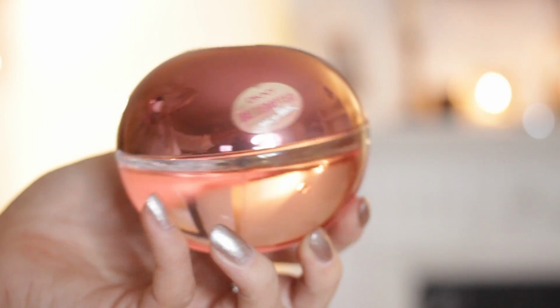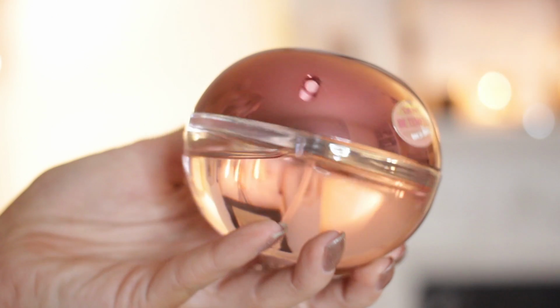A new fragrance, this one is from DKNY. This is their Donna Karan Be Tempted Oh So Blush. I thought I'd mention this one because obviously blush is just totally my colour, I just love it so much. And this is what this one looks like. So obviously you've got the classic almost apple design. I've actually never owned one of these properly before, so quite a good place to start with their blush one.